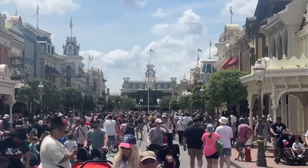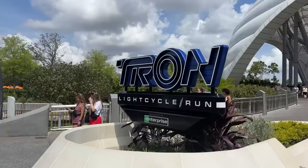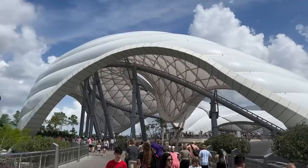But as a bonus, I'm also going to talk about TRON Lightcycle Run, Disney's newest attraction, which is not part of Genie Plus, but it does have a virtual queue and a fancy ride. No standby, though. I'll show you how to ride that. Things are getting confusing, but I am here to help.